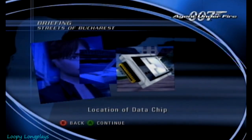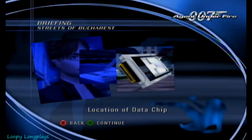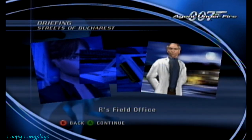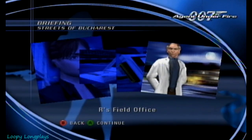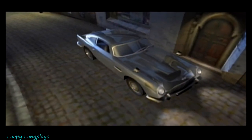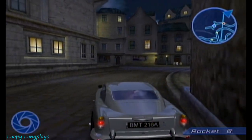Our satellite reconnaissance indicates the helicopter pilot jettisoned the chip somewhere in the city before his damaged craft was destroyed. Malprave's men will undoubtedly be looking for it, so you must recover it as quickly as possible. Once you have the chip, you'll need to deliver it to Q's field office on the other side of the river. From it, he should be able to discern the location of Poseidon. Good luck, 007. Retrieve the Q locator and find that chip.